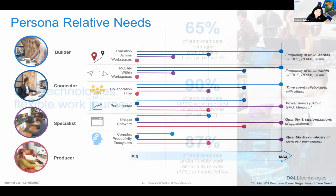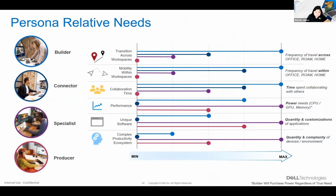So when our IT people are looking at the type of devices, they also look into what applications they need. If they are remote users, how frequently they travel, roam around, work from home or the office, and how much time they spend on collaboration. Do they require customized applications, or do they need to run unique applications?